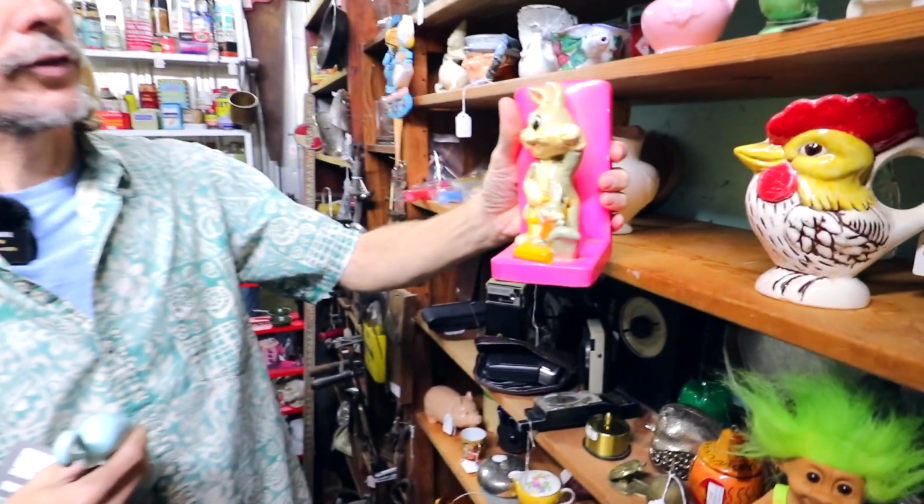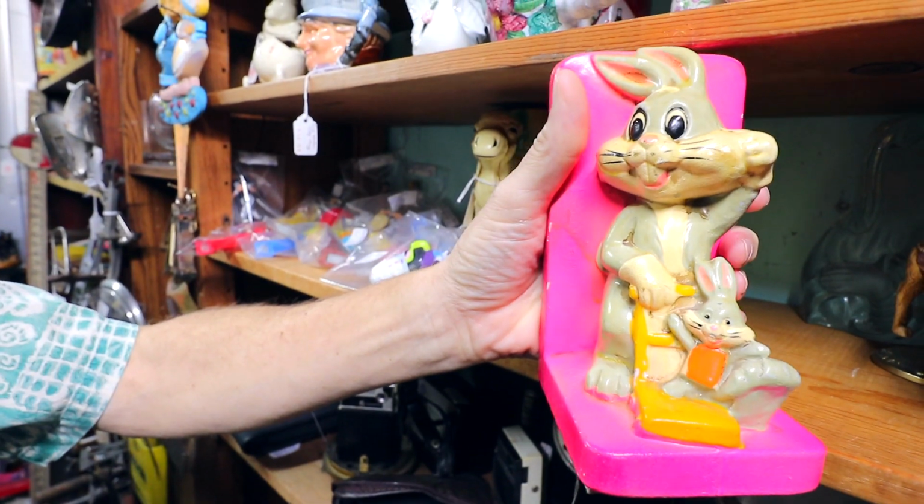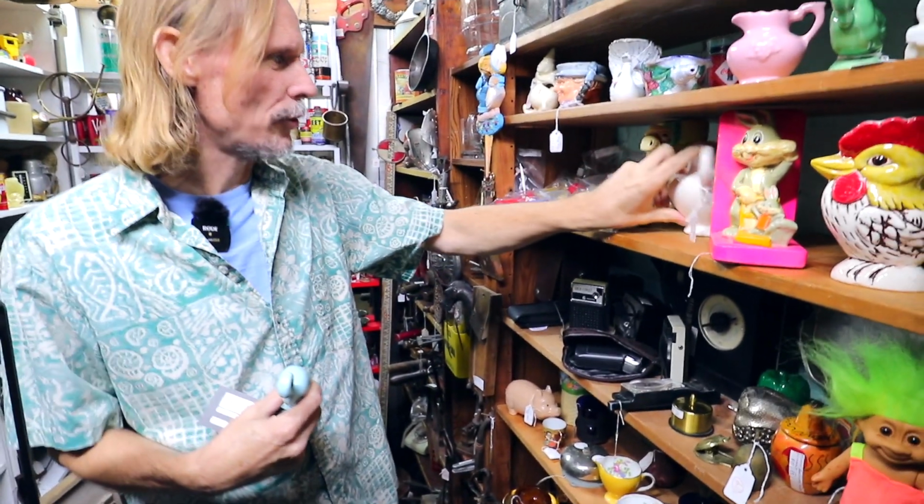Dayglow 1960s Bugs Bunny. I'm not sure who that little rabbit below him is supposed to be. But you know rabbits. They're always multiplying.